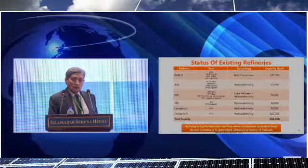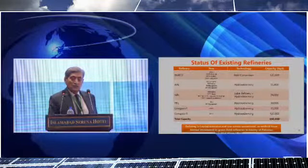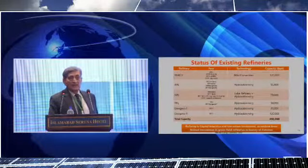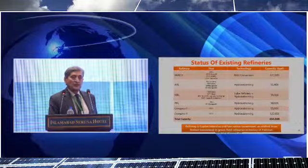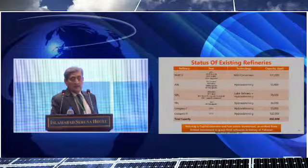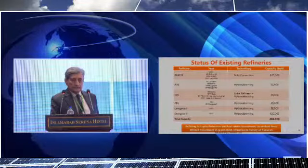So the total capacity is 450,000, but as Mr. Zaidi very well explained, on paper the capacity is 19 million tons per annum, but the actual operational productivity currently is maybe around 11 to 12 million tons per annum, and there are various factors for that.